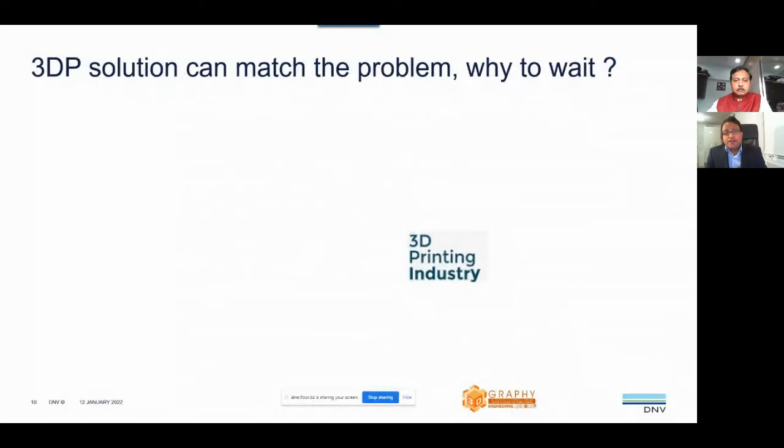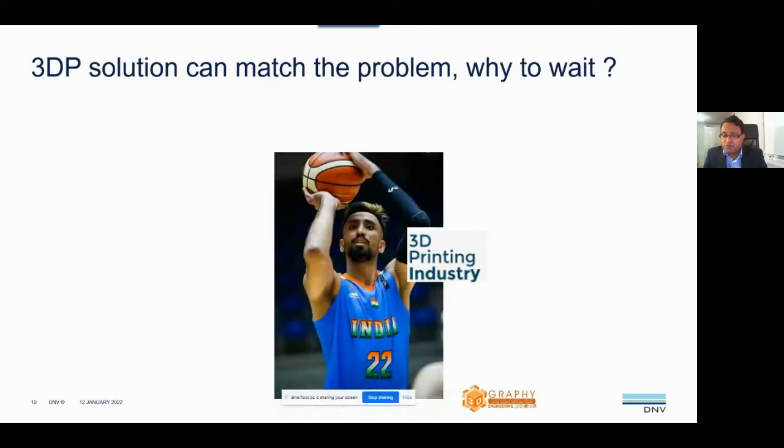So now we see that there are a lot of opportunities that 3D printing brings to solve maritime issues, and it can help reduce cost and more. So why wait? Why are we not able to? Despite aerospace and medical and every industry having gained, why not maritime? So this is actually the situation.